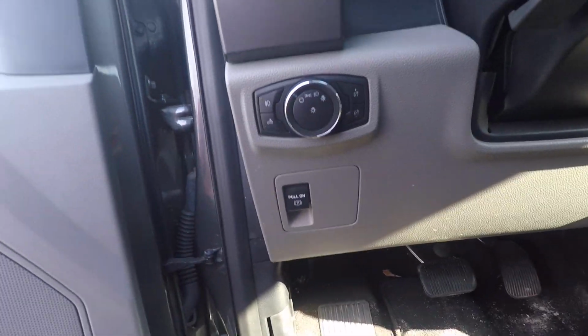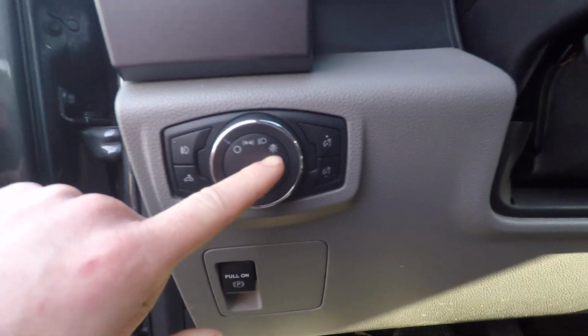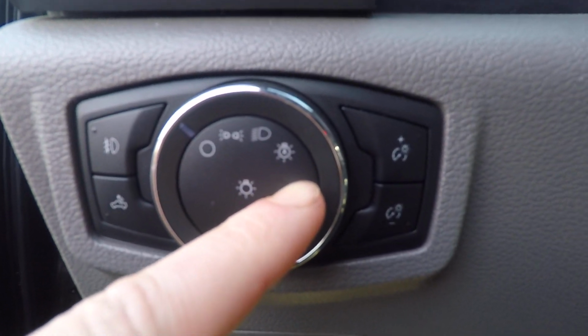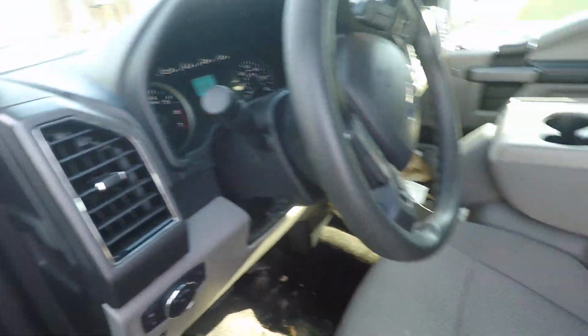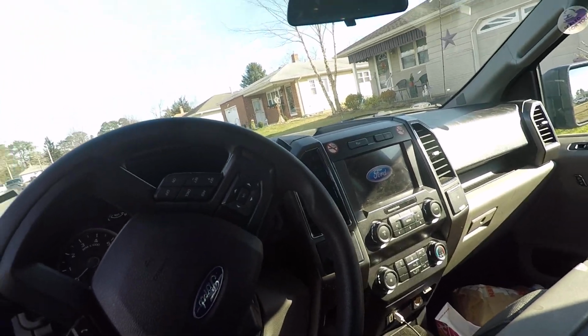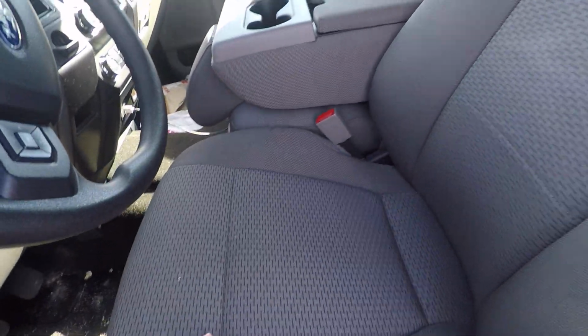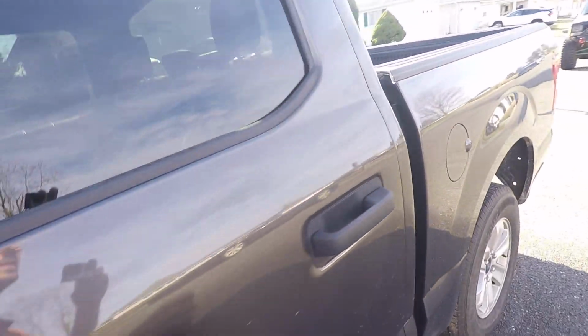As you can see, here's the headlight switch. If you go all the way to the one to the right, it's automatic high beams. I don't know if that's a standard feature or if that's an option. Not sure. But aside from here, it's got cloth. The seats are pretty comfortable.